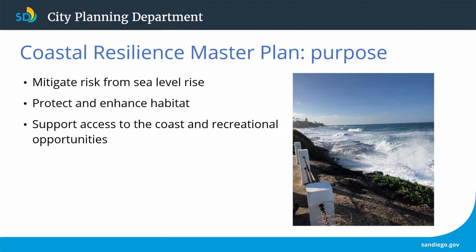Many locations along our coastline are home to protected and/or sensitive species covered by the city's multiple species conservation plan, such as the western snowy plover and the California least tern. Through a nature-based solutions approach, there is an opportunity to protect and enhance habitat. And finally, to support access to the coast and recreational opportunities. The coast is a valuable asset to all of our communities and to those who visit San Diego. We want to enhance coastal accessibility and support the various recreation opportunities our coast provides.